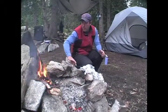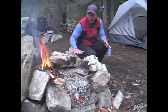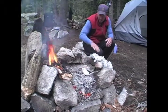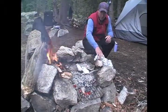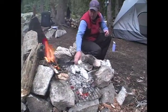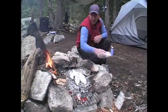So you can see here we moved the main fire off, and we got a nice bed of coals here for our steak bundles. And we're just going to throw these things right in the coals here. We'll rotate them around with a stick. These coals are really hot, as they should be. And we should be eating in 15 to 20 minutes.